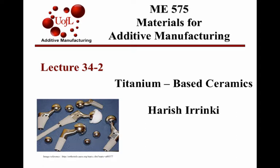Hi, today we're going to continue our talk on titanium based ceramics. The picture here on the screen shows titanium hip replacement implants made out of titanium or chromium cobalt alloys. A recent survey showed that the demand for hip replacement by 2025 is going to double. I don't know the exact number, but it's going to double.